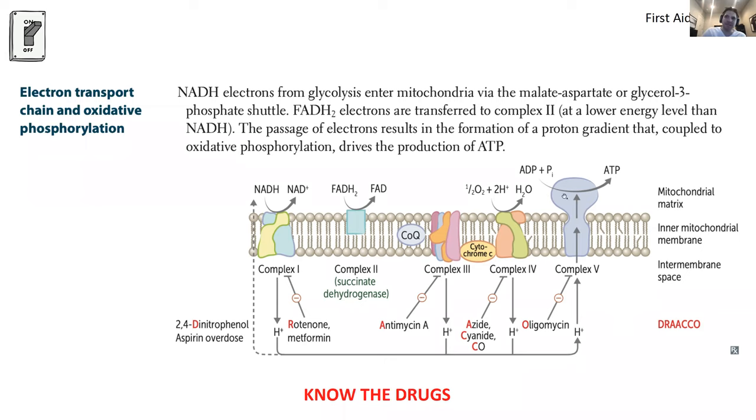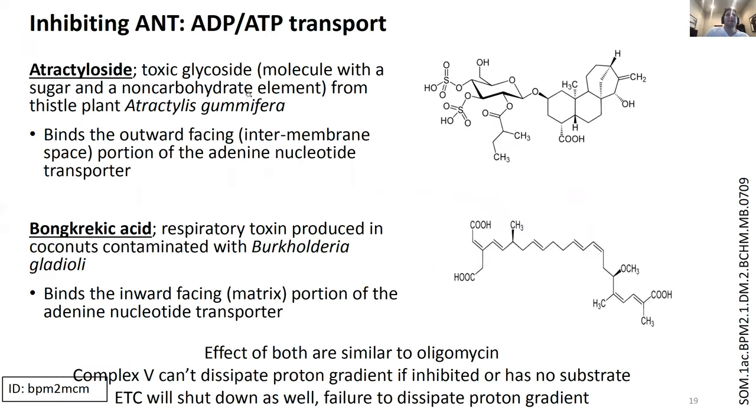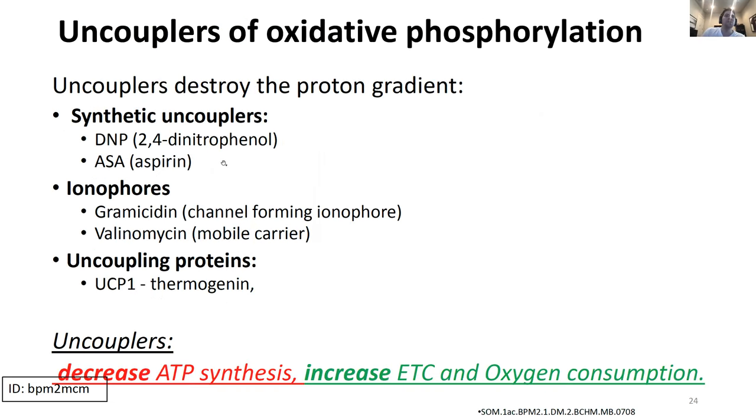They can even stop this complex like oligomycin. And there's some other drugs that are also used. So this is actually from your lecture, because the ones in First Aid are slightly different. But this is more complete. And then there's some other ones too that you need to know. So one of the problems is that once you start making ATP, you need to shuttle it back across the membrane. So some of these affect this pathway as well.